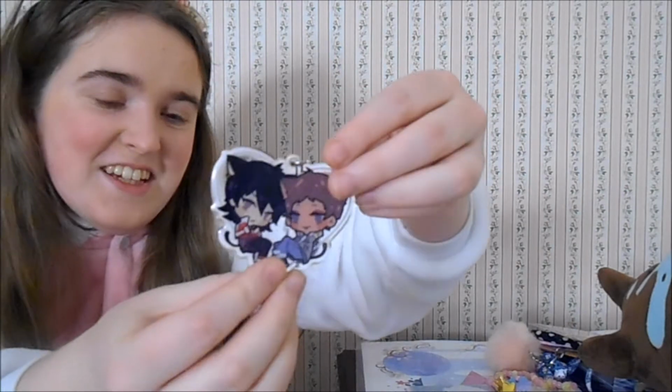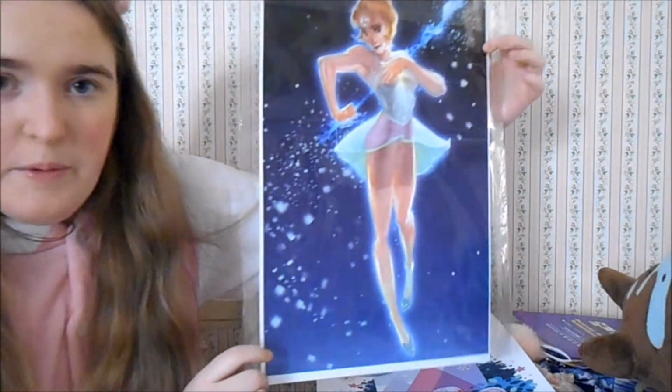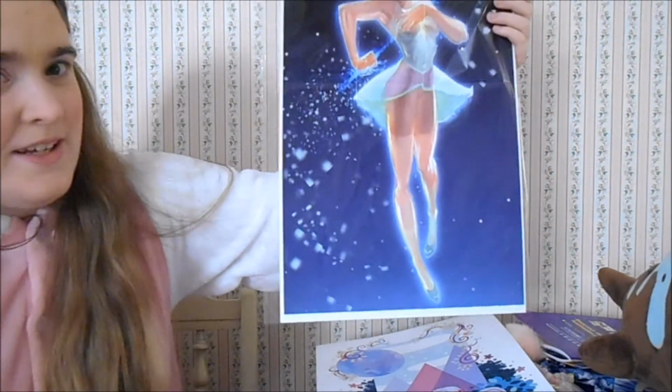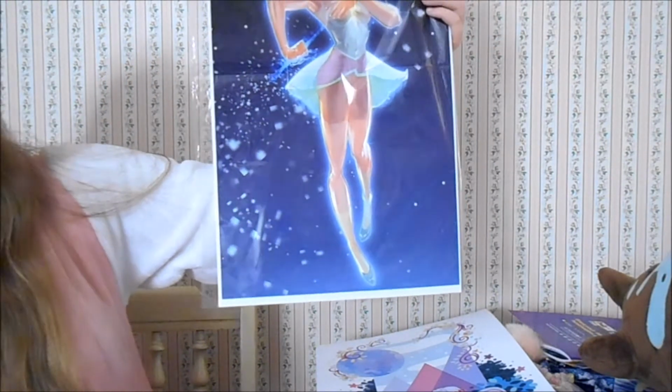Also, shout out to my sister for buying me this cool pearl for my birthday. My birthday was a couple days before the con, like I said, so she got me a pearl. Pretty cool.